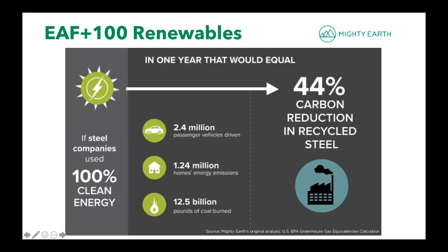So as I already mentioned, in the US, and I think this is somewhat similar likely for Mexico as well, given that they have almost the same breakdown between EAF and blast furnace production, if you were to have 100% recycled metal for some kind of structural project and powered by 100% renewable electricity, you could get an additional 44% carbon reduction just with that combination of fuel switching and a production method switch.